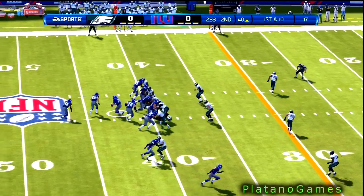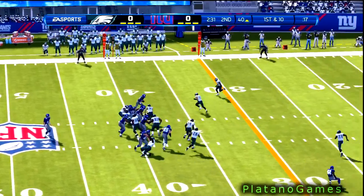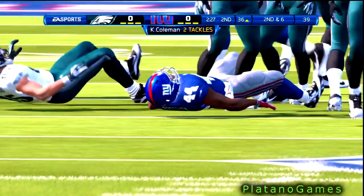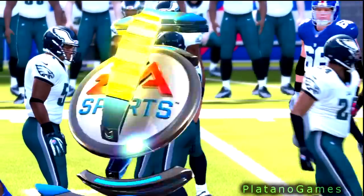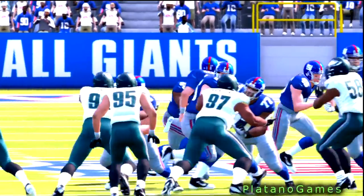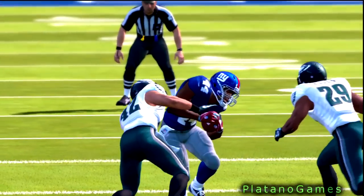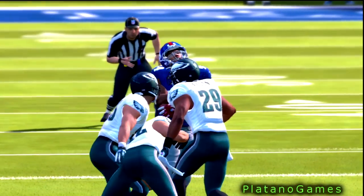Play number six coming up on this drive. Ahmad Bradshaw with the carry, and they bring it down at the 36-yard line. That was a running play that time by the offense. It picked up some good yards. Nothing like it. Show the defense you're willing to get in there and slug it out and get some tough running yards.